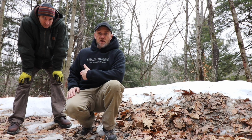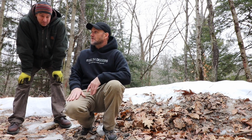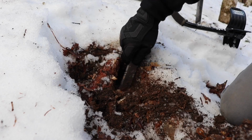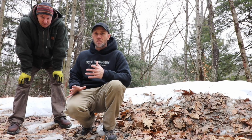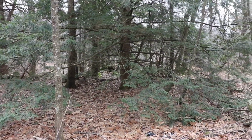Today, Dame and I are out for a quick dig at one of our permissions, a mill site, home site, and we have no idea what the ground is going to be like. 700-800 feet above us, it might be soft loam. Down here, it could be hard as rock. Either way, we're going to do some poking around and investigating.